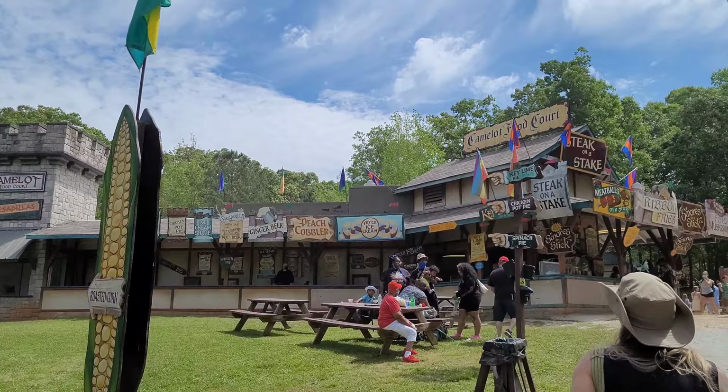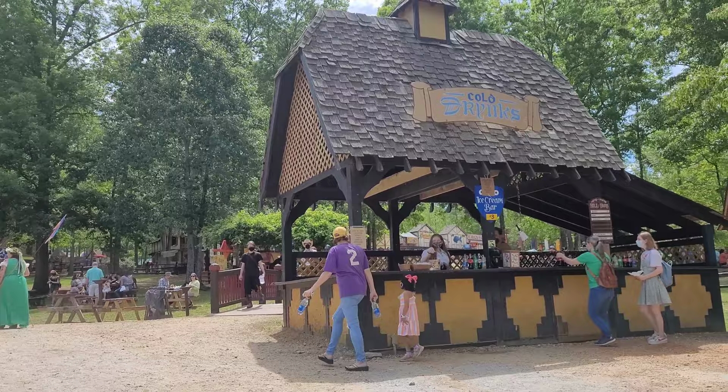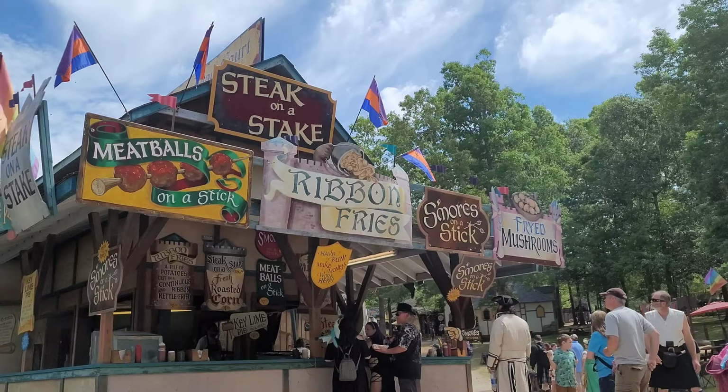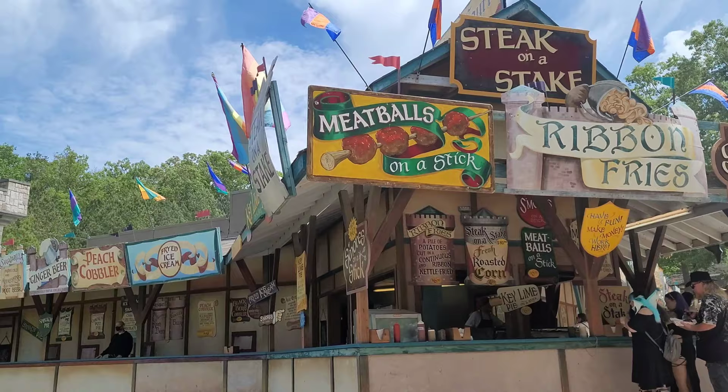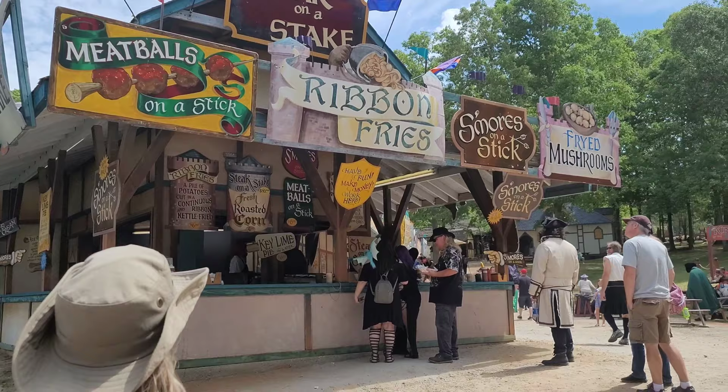More food court action here. S'mores on a stick. Fried ice cream. All kinds of interesting stuff here. I'm probably not gonna eat too much here. Might grab a snack or something, but.